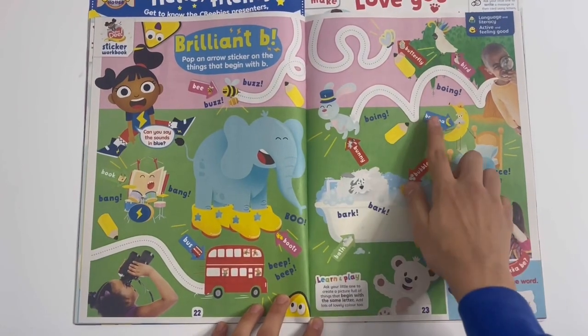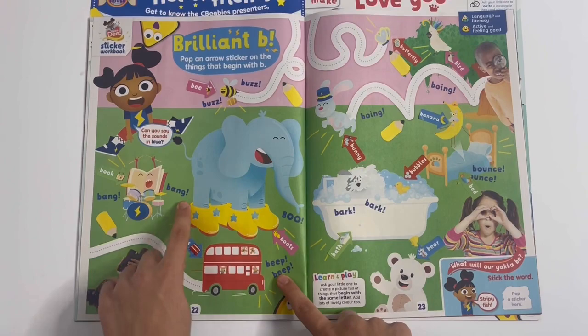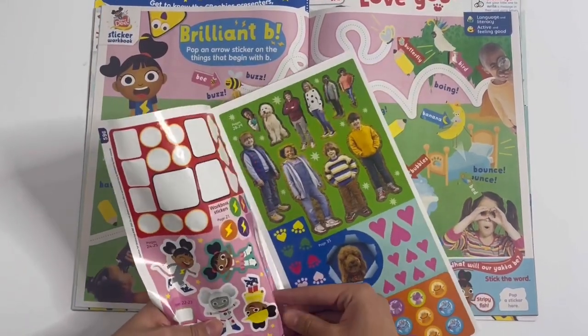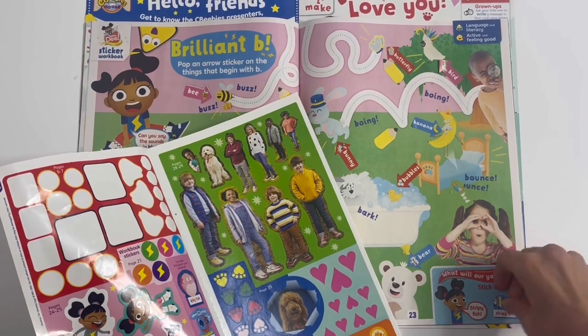And you also got the sounds here too. Boing, boing, bounce, bounce, bark, bark, boo, beep, beep, bang, buzz, buzz. And what will our yakka be? The answer is stripy fish.